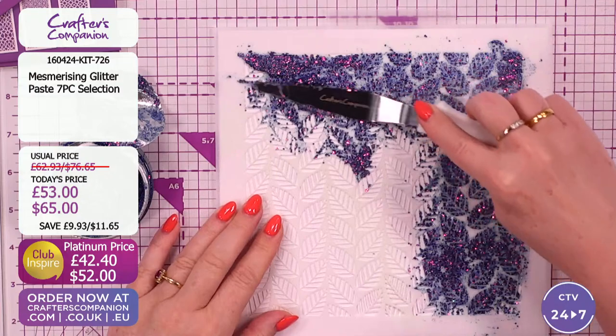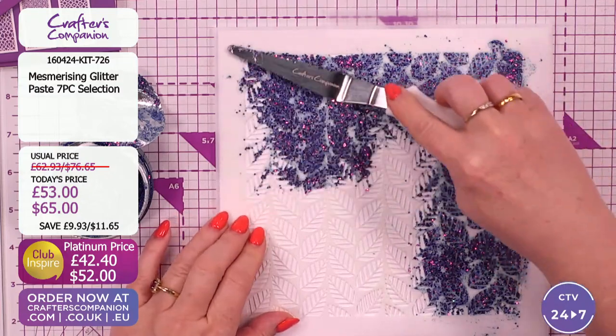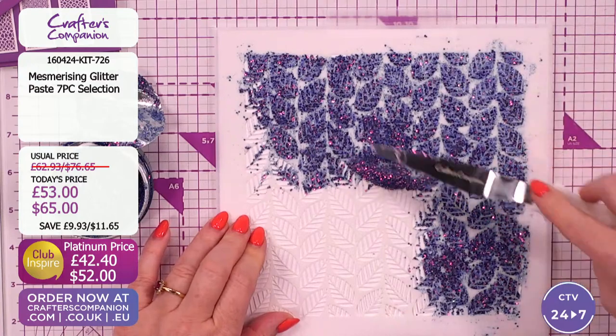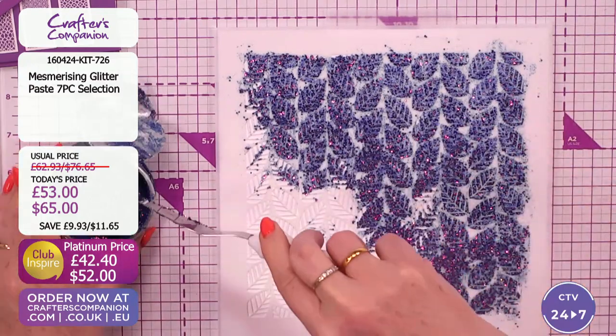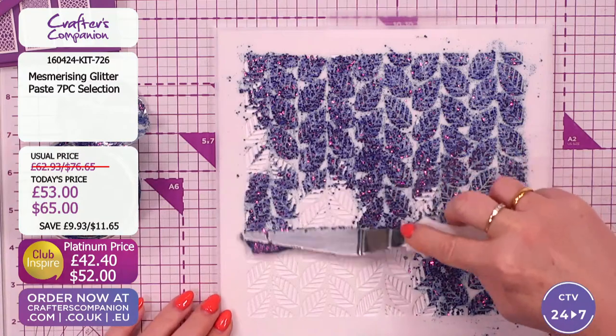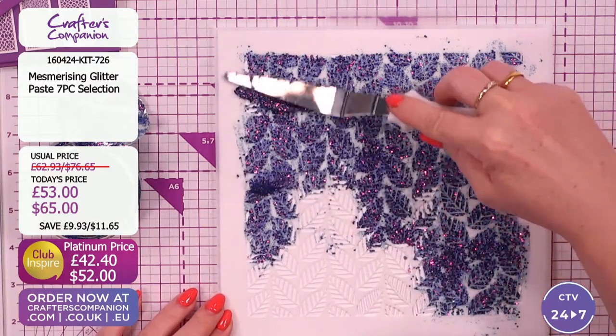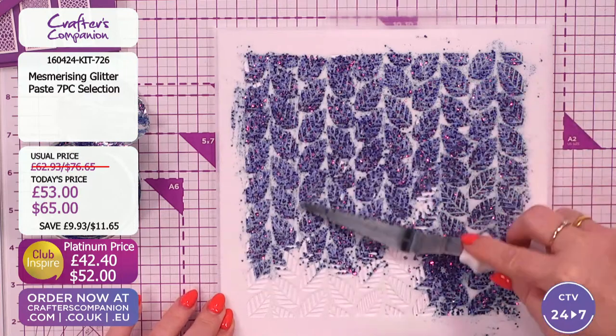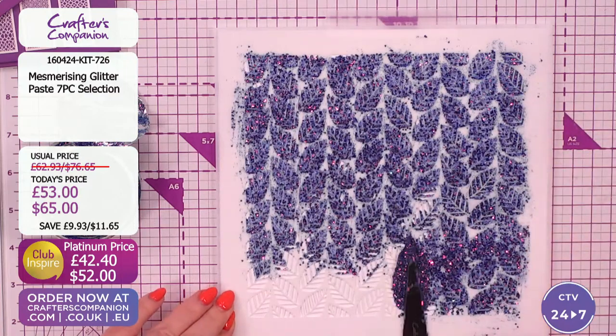So what you want to do is keep that flat, and that will help take all that lovely glitter down the top there. And then we'll take one more bit, and that should then do the rest. You don't need a lot at all, do you? Because that is a big size stencil you're working with there. Absolutely.